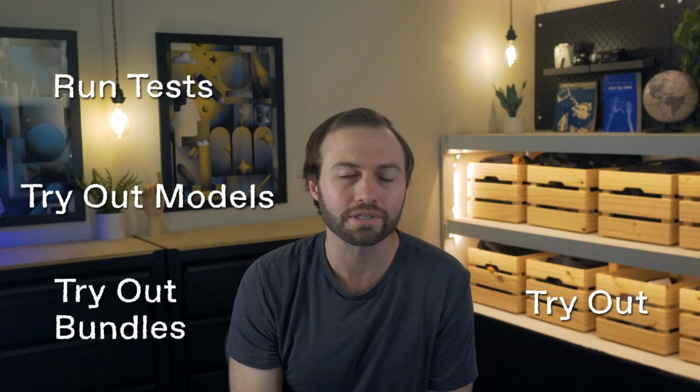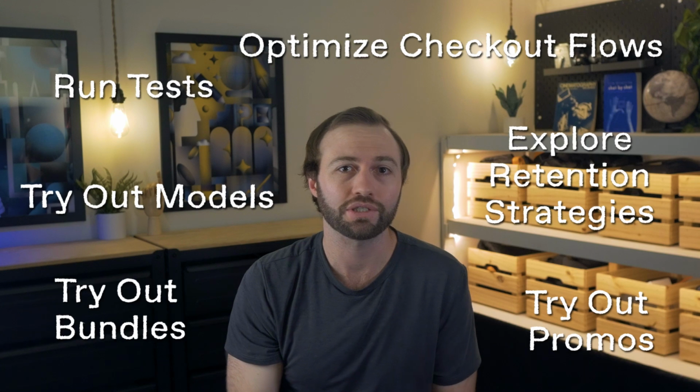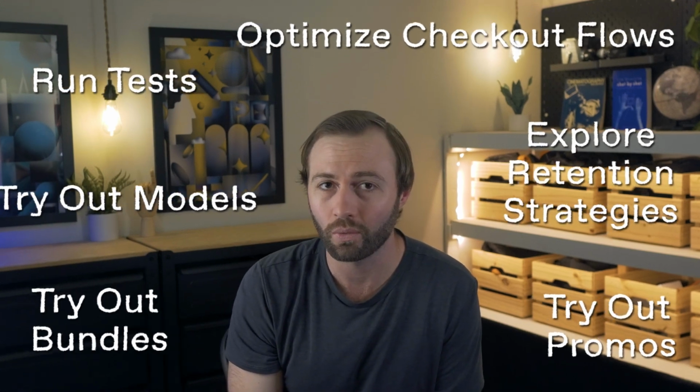But the biggest takeaway is that it's time to experiment. You've got to run tests comparing web versus app monetization. You've got to try different models, bundles or promotions, optimize checkout flows, and of course, explore retention strategies that only work on the web. This is an extremely exciting moment, but it's also one that comes with a lot of responsibility. So whether you go independent or partner up, the key is to understand what you're taking on.